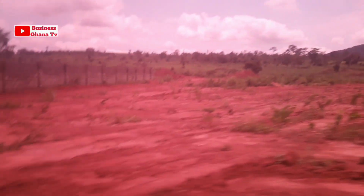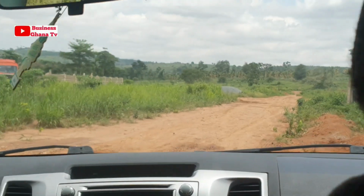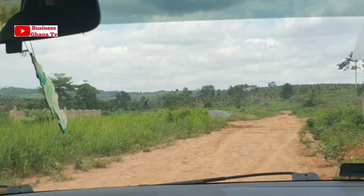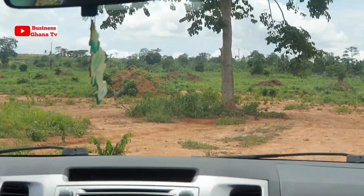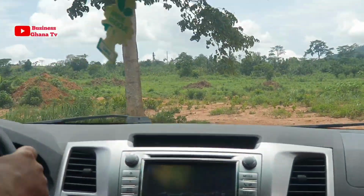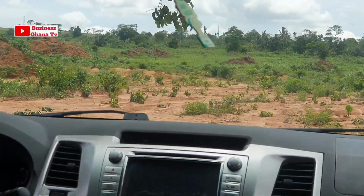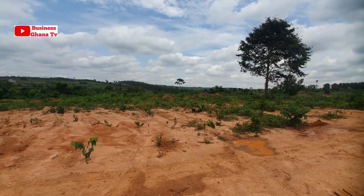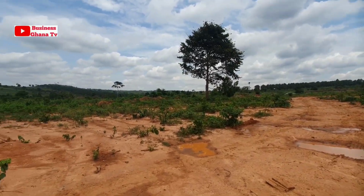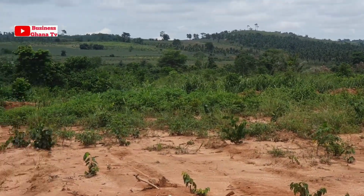So that should tell you. When you immediately see this wall, just know that we are on site. So at the wall, we just branch to our right. We are on site, and we are going to be parking under this tree. That is to tell you that we are at the Grace City Estate. And this entire place is the land, and I was told that it is phase 3. Phase 3 of the place.